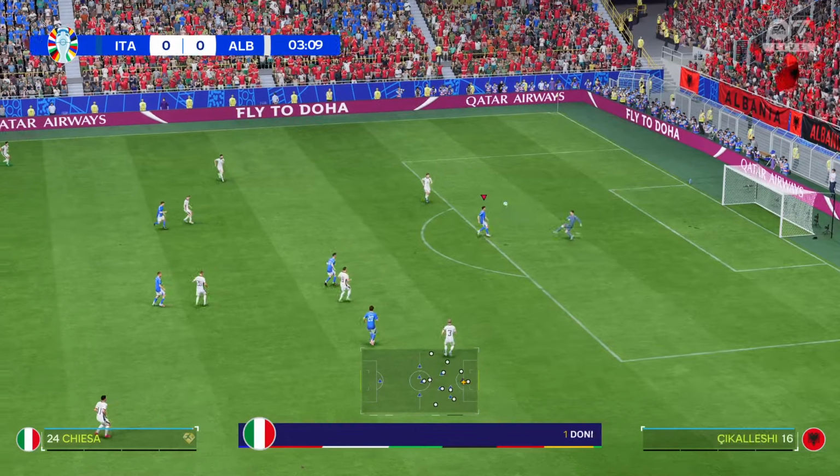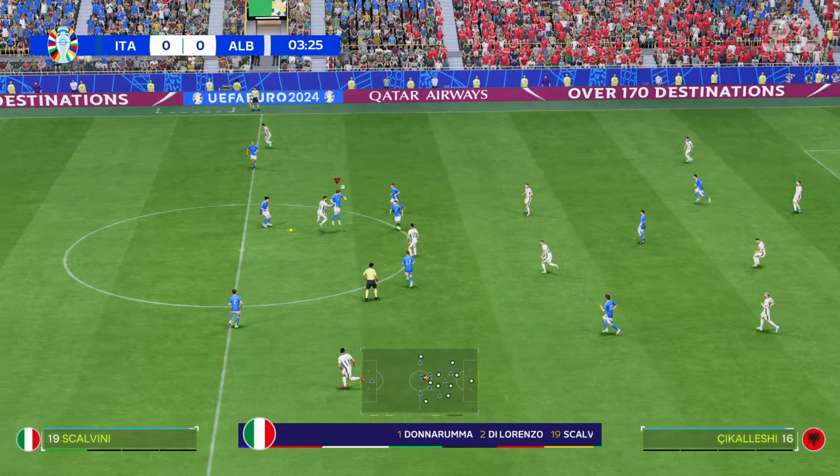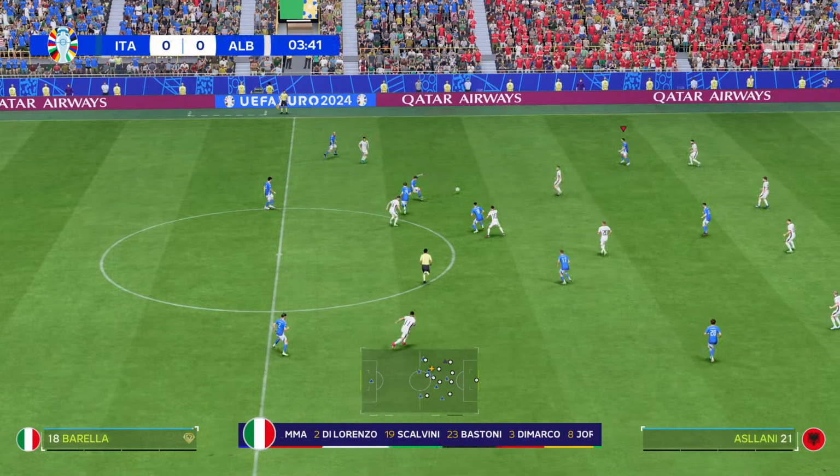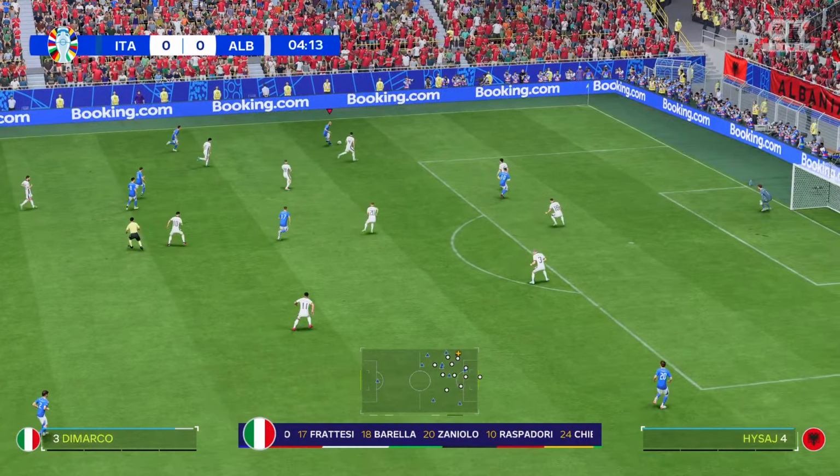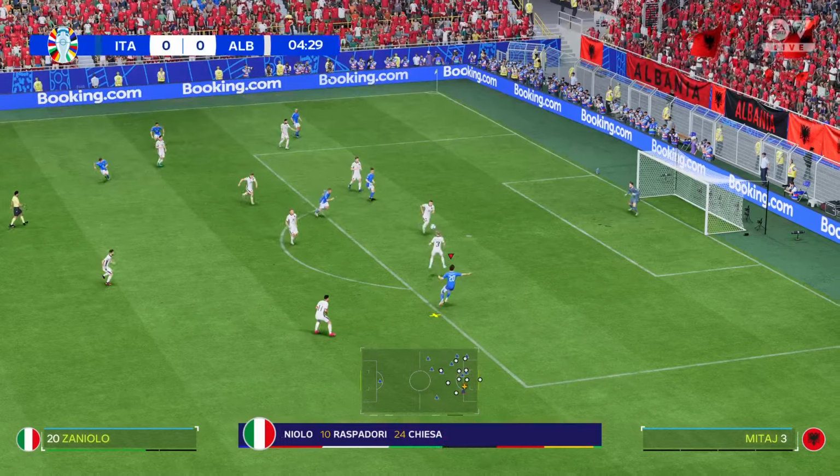And the Italy starting 11. Gianluigi Donnarumma is the keeper. Nicolo Barella plays alongside Jorginho in the centre of midfield. And in this tactical setup, they have just the one player in attack.